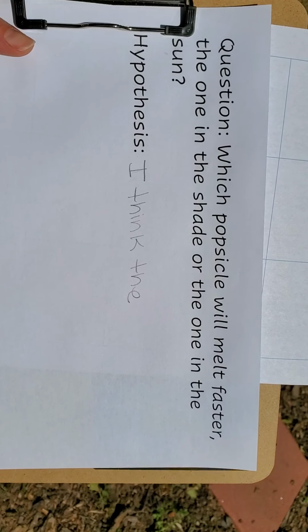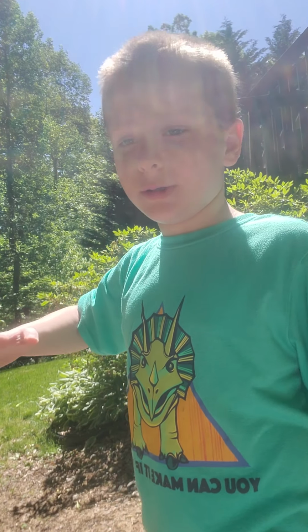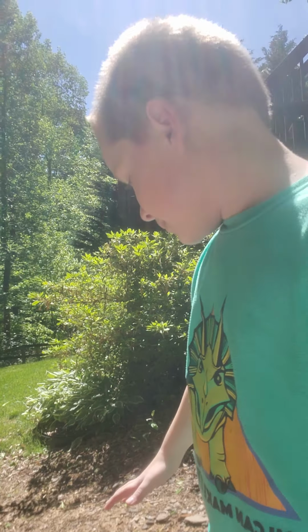The next word that you see is hypothesis. Boys and girls, what is a hypothesis? Well, a hypothesis is an educated guess, meaning you use your background information to make a guess as to what's going to happen. So, Jax, what do we know about the sun? The sun has a heat wave that comes towards the earth, and it heats up the earth, right? Yeah, it heats up the earth. So, what do you think is going to happen to this popsicle? It would melt faster in the sun, right? Yeah, and it'll turn into liquid. So our hypothesis is that the popsicle in the sun is going to melt faster than the popsicle in the shade.